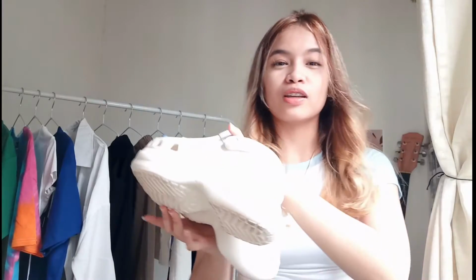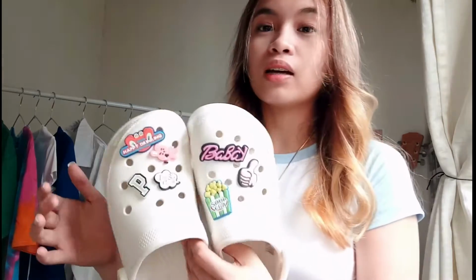Ewan ko, hindi ko alam yung tawag dito, pero nakita ko lang siya kasi gustong gusto ko siya. Una, gusto ko pa siya dati yung may chain dito, kaso parang sobrang mainstream niya na. So, binili ko na lang is yung plain na white. Binili ko siya plain lang talaga, walang mga jibits.